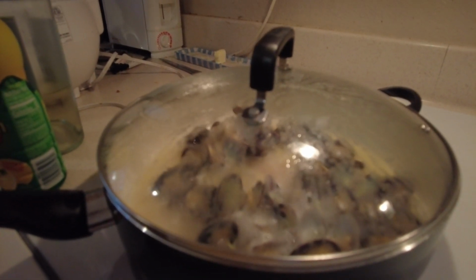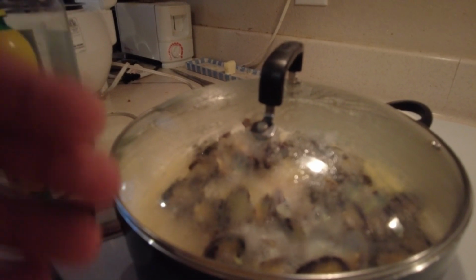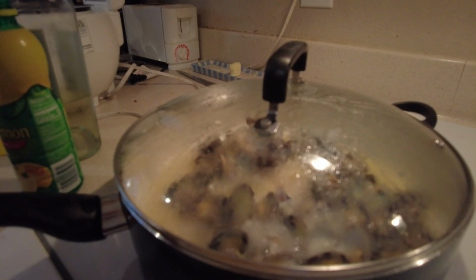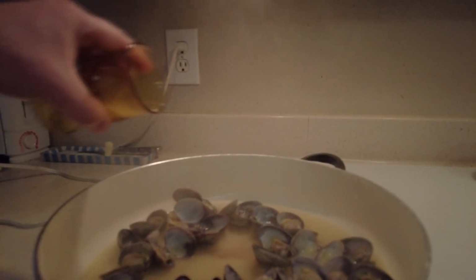Right at the end, I like to take about, you can either do a teaspoon or a tablespoon and just drizzle in some melted butter right over the clams themselves. And again, I do that at the end so the butter doesn't melt off, or burn on the bottom. These ended up being on there for about 6 minutes, so I'd say 5 to 8 minutes it takes to cook them.